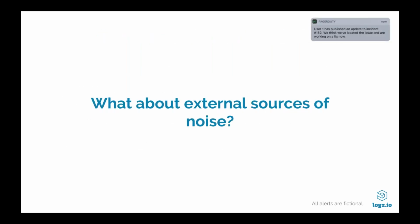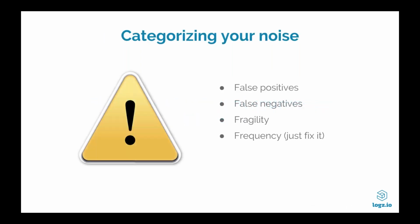But flipping back into our actual monitoring systems where we're getting additional notifications from things like incident management, how do we control that? And this is where we start to workflow a bit.